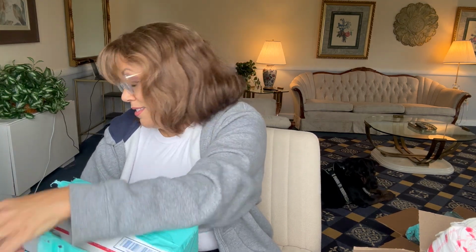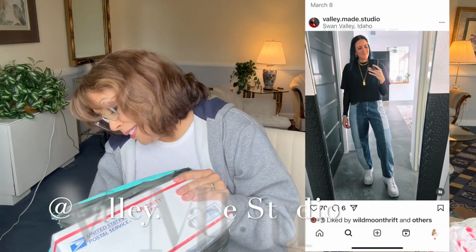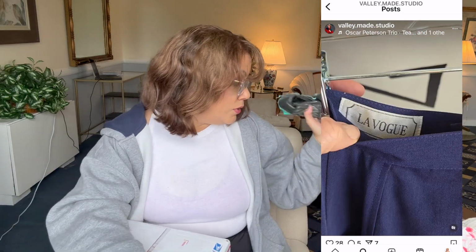Nikki Terry style, of course, my girl Nikki Terry. She sells such good stuff. She's one of my faves. But what I love about this next seller, her name is Kelsey, and her business is called Valley.Made.Studio. Kelsey is a tall girl like me. So I love that she keeps an eye out for tall products, you know, like pants and stuff like that. But more than anything, I have noticed Kelsey really refine her style recently, and her choices reflect it.